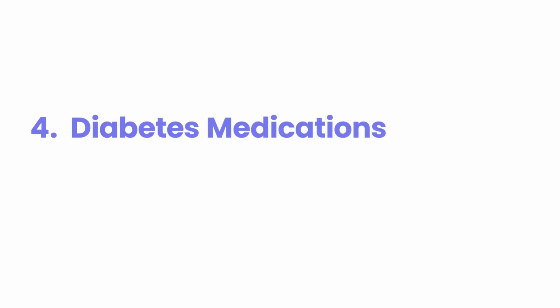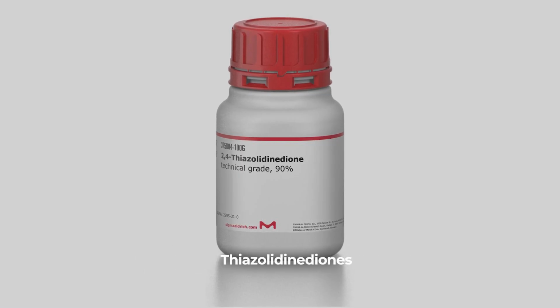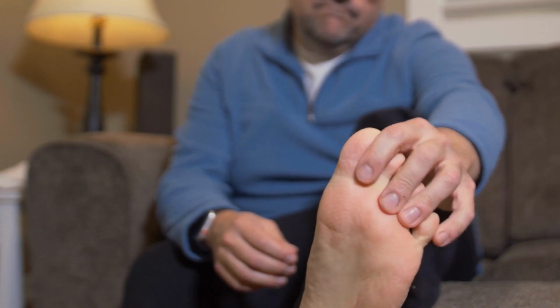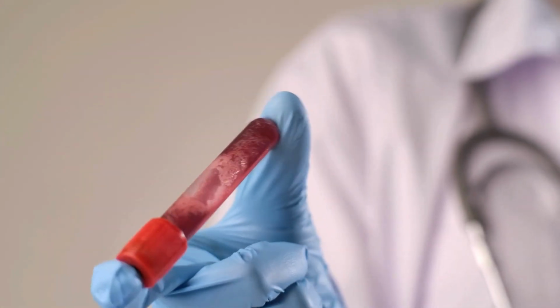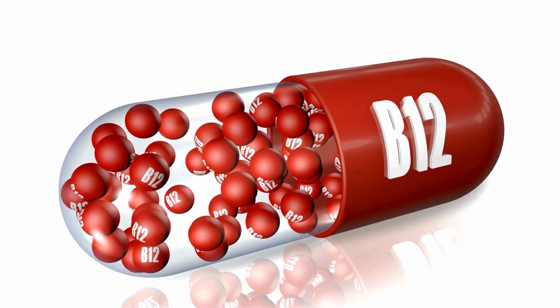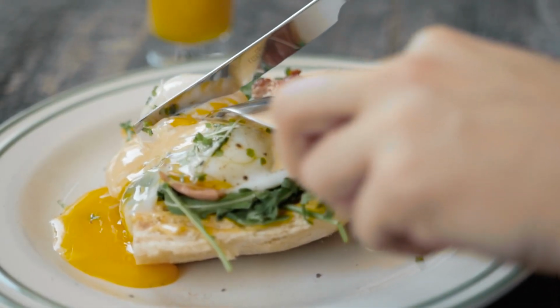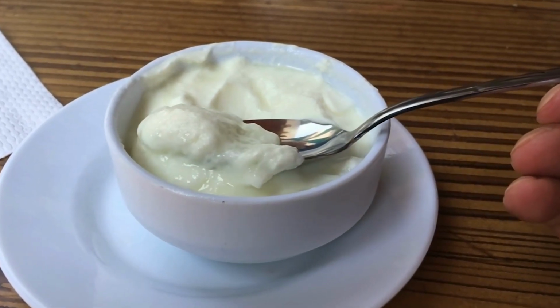Number 4. Diabetes medications. While medications like metformin and thiazolidinediones are effective for managing blood sugar, they can also lead to vitamin B12 deficiency, which is crucial for nerve health. Symptoms of deficiency include tingling and numbness, common among those with diabetic neuropathy. Regular blood tests to monitor B12 levels are vital. If deficiencies are detected, vitamin B12 supplementation can help, and incorporating B12-rich foods such as eggs and dairy into your diet may support nerve function while managing blood sugar effectively.